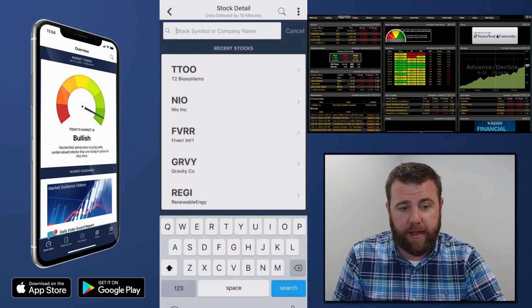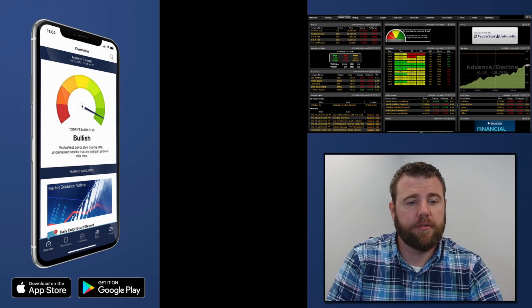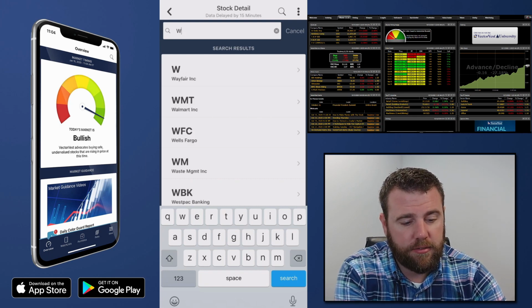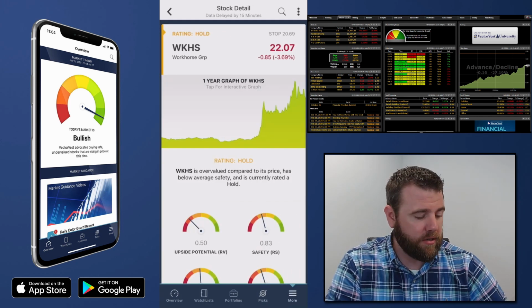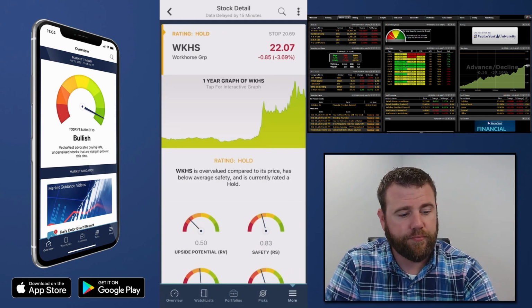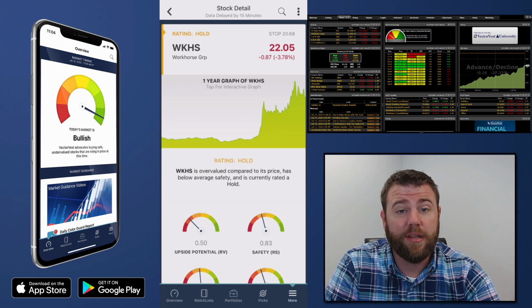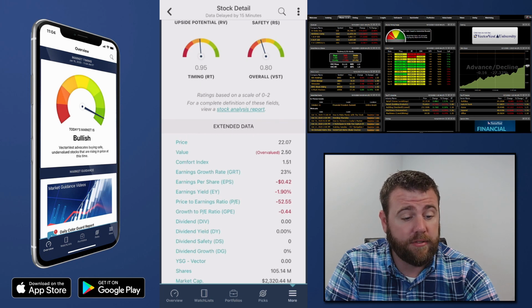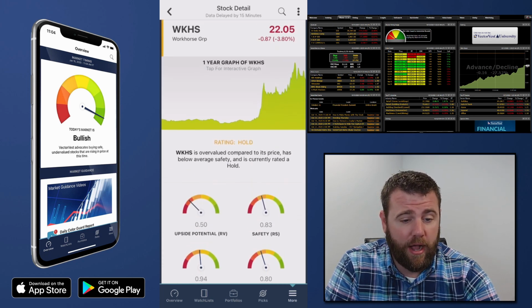Let's see what else we have. Wkhs. All right, let's take a look. Wkhs, a very speculative play. You have poor long-term potential, a lot of risk associated with this stock. It's in a slight decline. The stock is definitely overvalued. Therefore, not a hot stock right now.